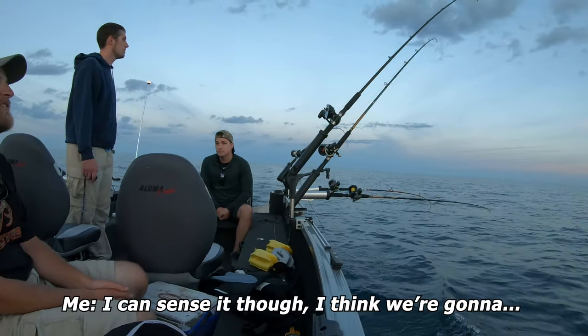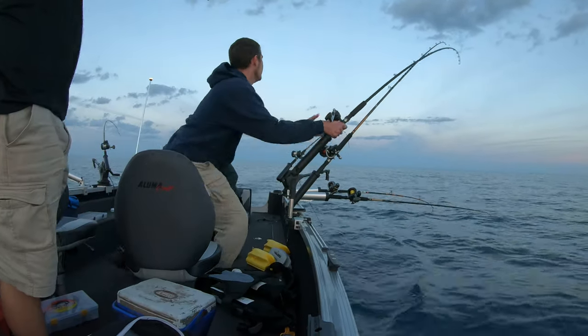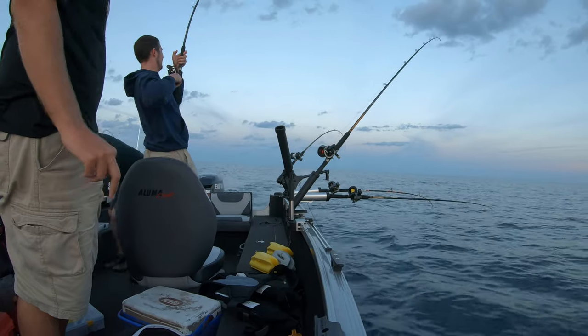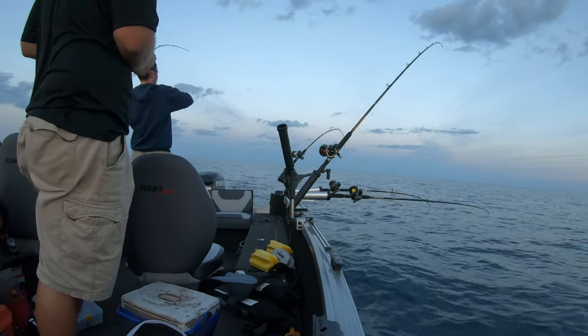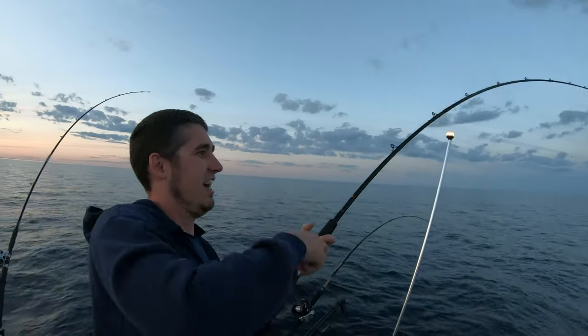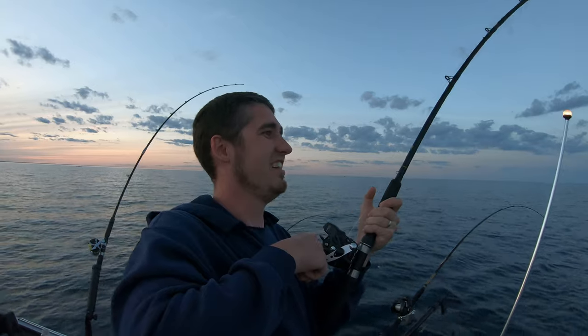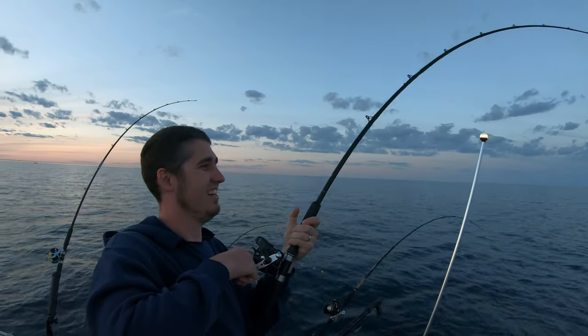I can sense it though. I think we're gonna bag one right there! Yep! He's on. Right when I sensed it. What's it like? What's going on? It's pulling good. He's bulldogging. Got Mike all hooked up here.